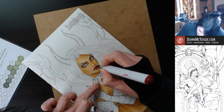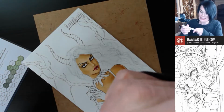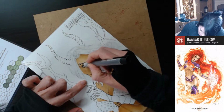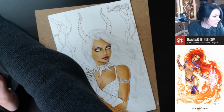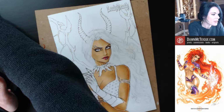And I have my dab pad to my side right here for any overfilled markers like usual. Okay, so now I think that the ink lines have dried. Let's get her red eyes going on. I'm just gonna make sure that her eyes are red, and I'm not remembering something incorrectly. Yes, they are. Very red.